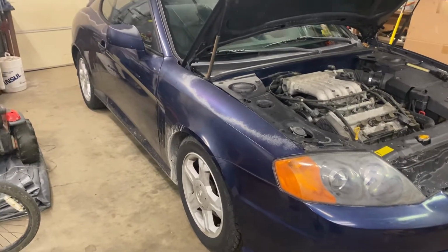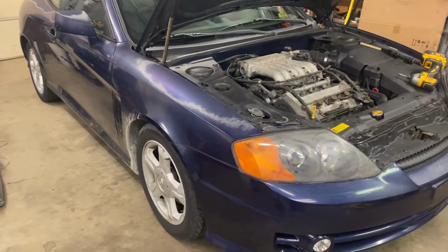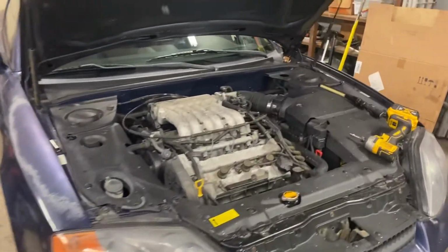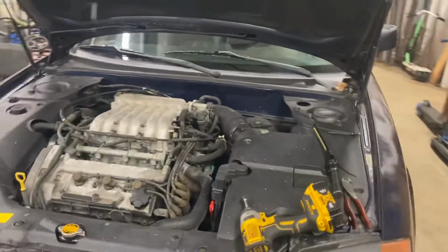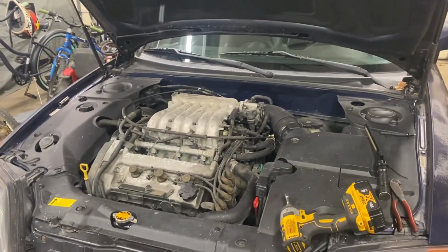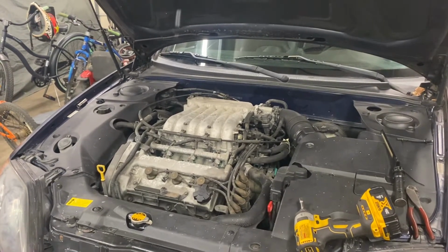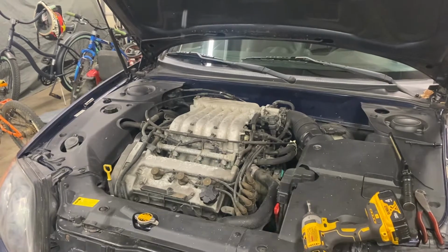So I've got a 2003 Tiburon with the V6. I've been having problems with, after about 30 minutes and beyond of sitting, the car was pretty hard to start. I had to crank forever. And it smelled very rich from the exhaust and smoked a little bit.